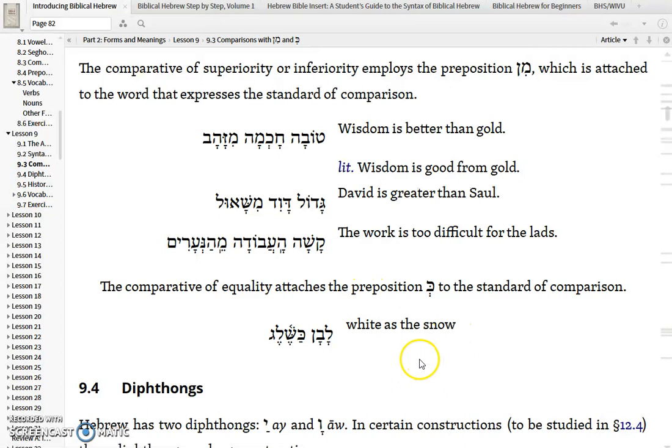You can also do some comparison of equality with the preposition ka. And so if you want to say something is white like something else, then you would use ka. So lavan ka sheleg. Sheleg is snow. Lavan is white. Lavan ka sheleg, white like the snow, white as snow. And so that's kind of a comparison too, but of a little bit different nature.